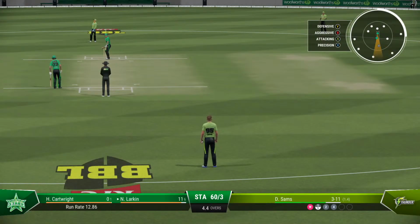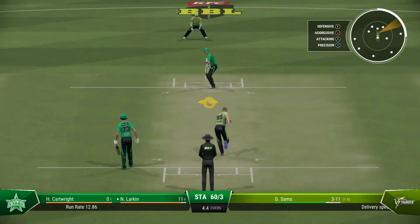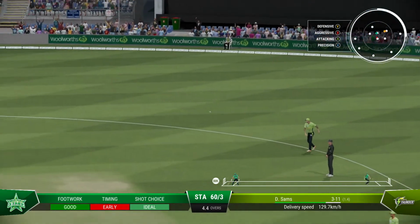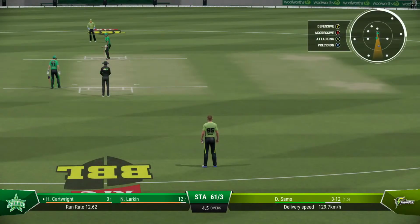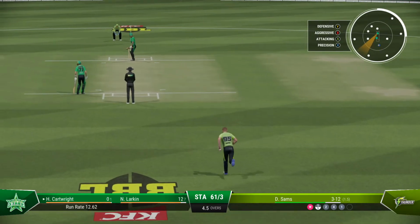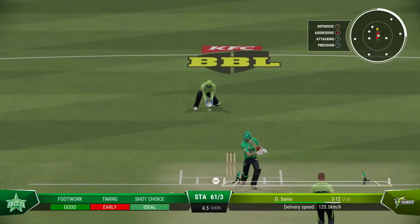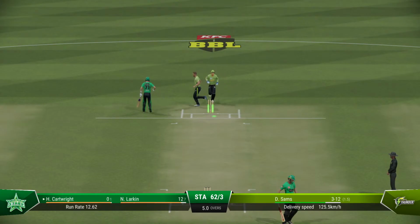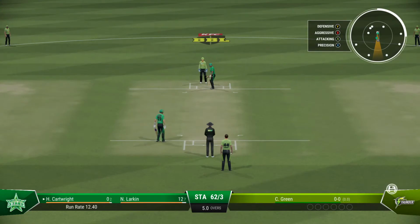Getting nicely settled at the crease now. Would have been really happy with that last shot. Yep, nice shot. Runs possible. Misses. How did that not hit? Needs to be on target. Just need to settle down. The timing's off. These deliveries are there to be hit.